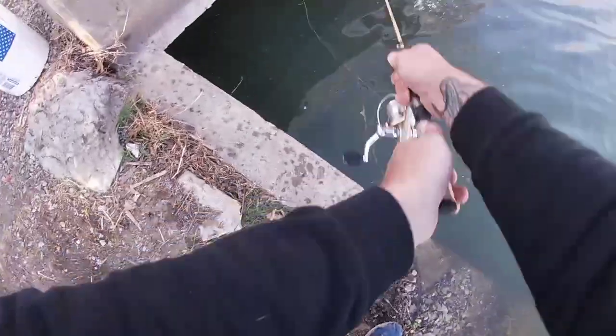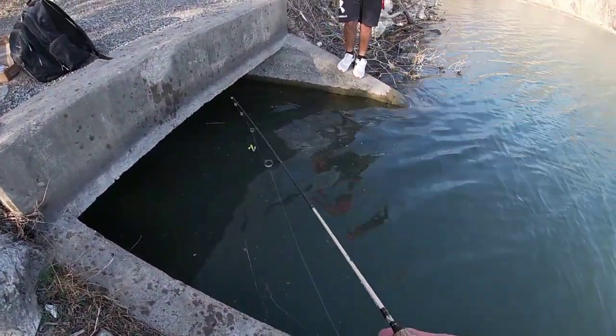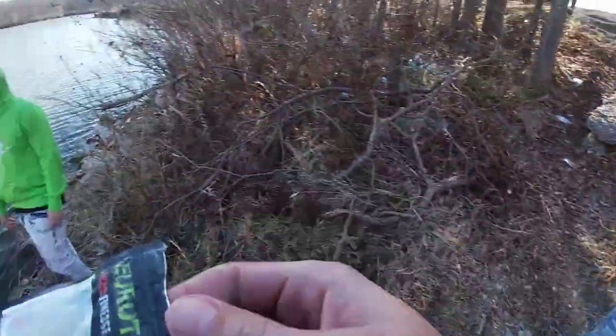You launch it underneath there. I need a different paddle tail. I don't want the paddle tail. I like the fat assassins better. Fat assassins are way better.